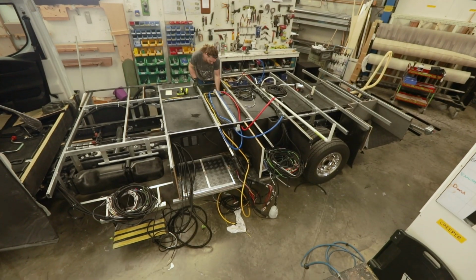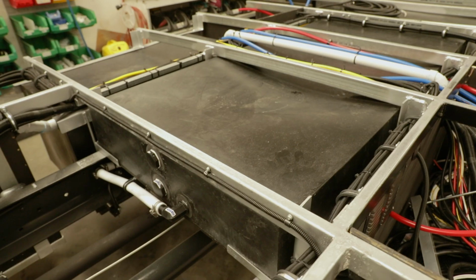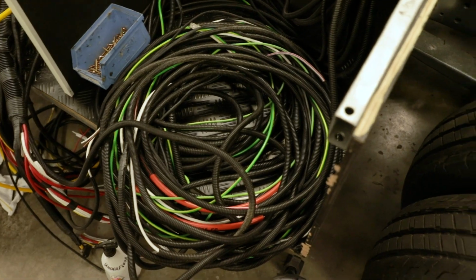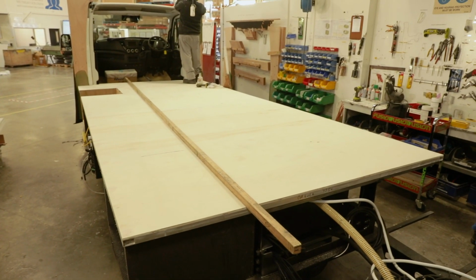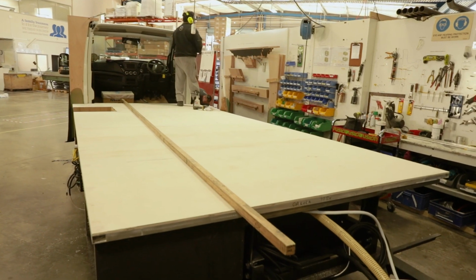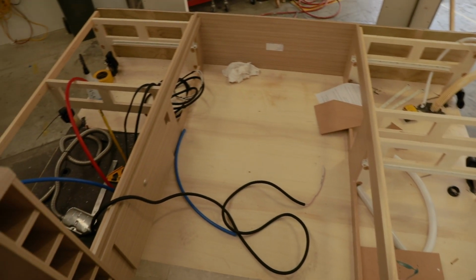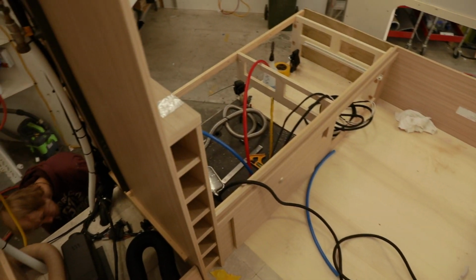So here we have our Underfloor Department. These guys are doing everything that goes underneath the floor: gas lines, water tanks, wiring looms, those kinds of things. Our floors are fully insulated with an aluminium box section in them for additional strength. The floor also has a thick plywood top on it. That means that when you walk on it, it's not going to squeak, it's not going to move or anything like that, and provides a really good foundation for the furniture to be screwed into.